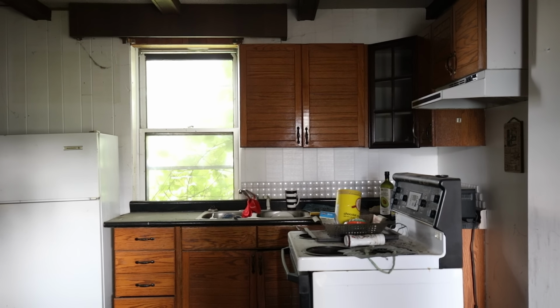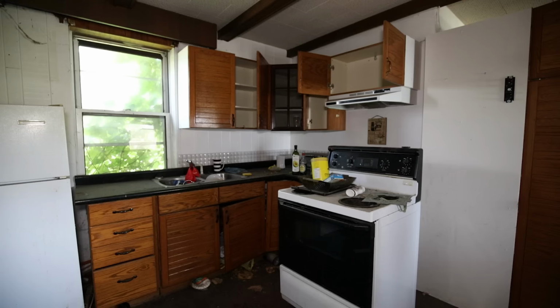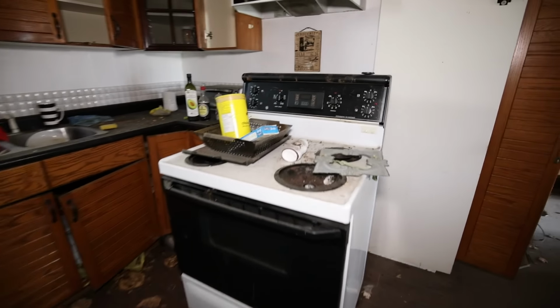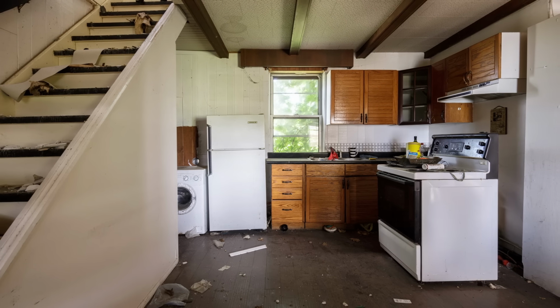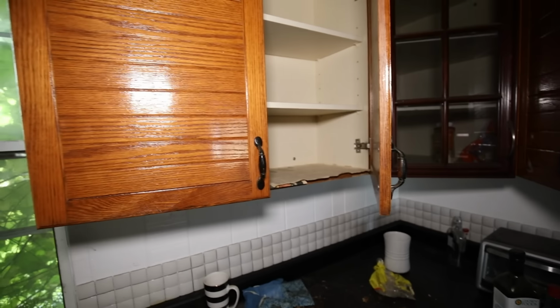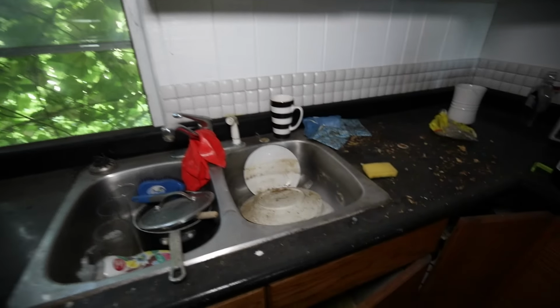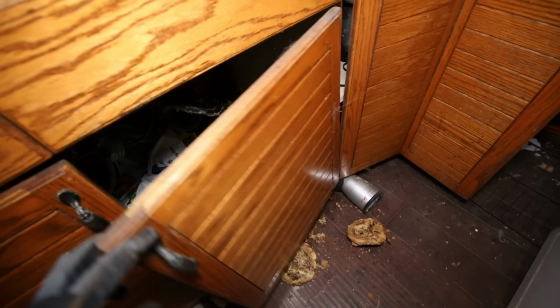So you got a nice little kitchenette here. Yeah, I guess a kitchen. It's got a stove and everything. Avocado oil. Nice cupboards for something more modern. Yeah, they left some stuff behind.